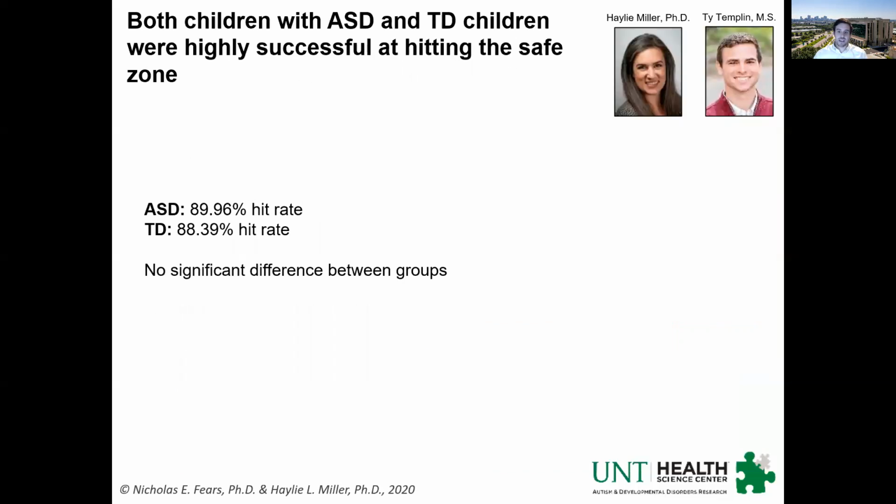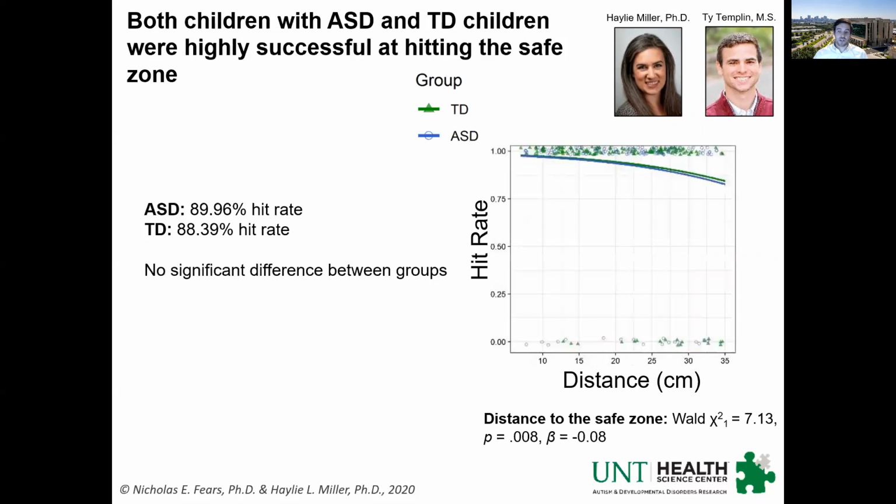Let's move on to some data. As we expected, children in both groups were highly successful at completing the task and hitting the safe zone. Both groups had hit rates over 88%, and there weren't any significant differences between the two groups. We did, however, see an effect of distance, such that children were less successful at hitting the target at further distances compared to nearer distances, but this is to be expected.